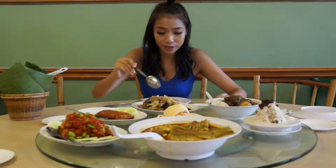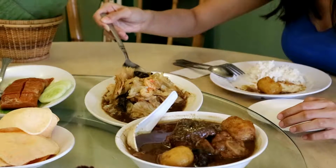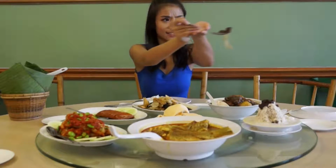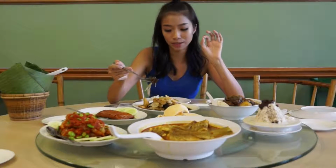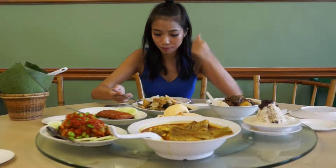So this is the mixed veggie. I'm gonna show you the fungus that I've mentioned earlier. I'm not sure if you guys can see this. I hope you guys can see this. Alright, it's black in color. It might sound off-putting because of the word fungus, but trust me, it's not. Mushroom is a kind of fungus and everybody eats it too.